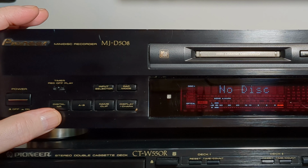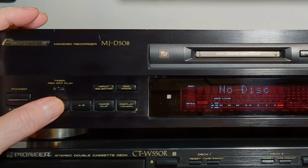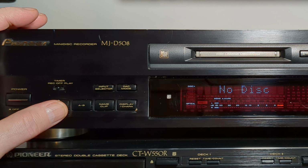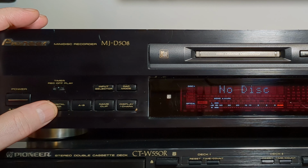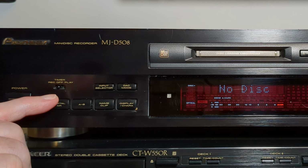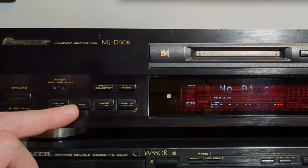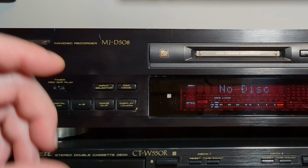Here we are, digressing. We've got a digital noise reduction here. Now, you won't need to use this when recording CD, or I doubt it very much. It's more for when you're recording analog, maybe off a tape deck, get a bit of noise and that will take the edge off it. AB, I think, is when you're doing editing or playing, you can get it to start and finish at certain points of the disc.